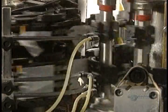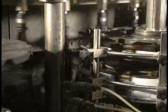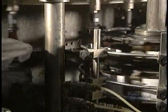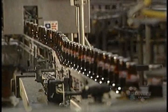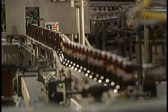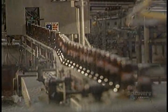Only 2 steps remain. Labels are glued onto the bottles, then they're sent by the conveyor to be put into cases. Made from water and cereal grains, the beer is now ready to be consumed and enjoyed.